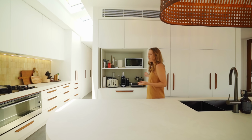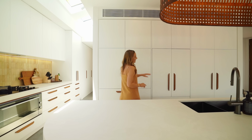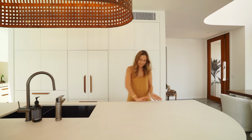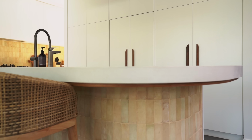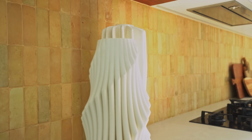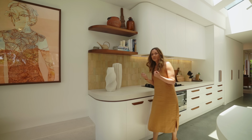Handy cupboard here for all of your appliances. Integrated fridge and freezer. You've got more pantry here. It just feels good. I really like this straight line, but then this really generous curve that they've created on this island. And as well as this curve, you start to see a bit of consistency with the tiles as well. So the tiles are mimicked on the base of that island and you can see them up here as well. But the curve here is here as well. It's just so soft and consistent.